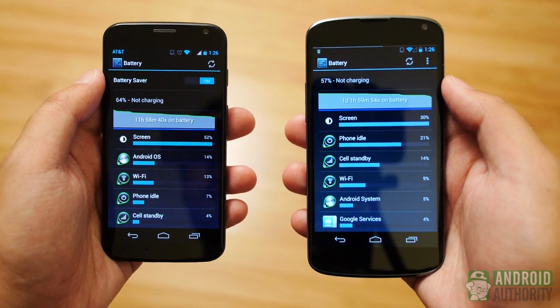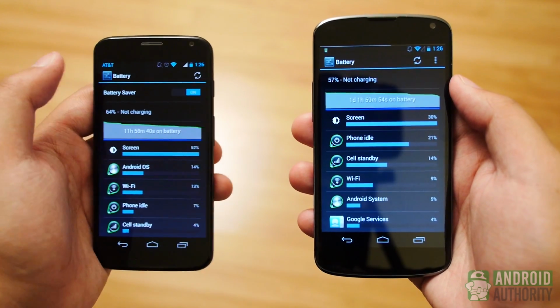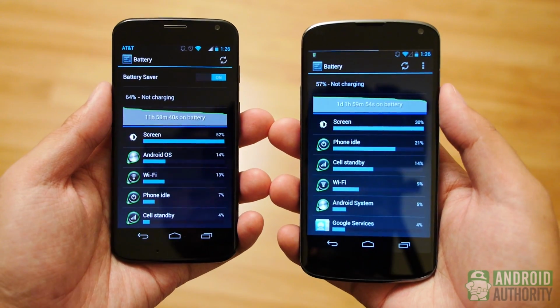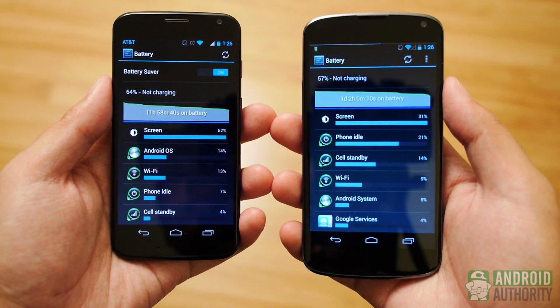In my experience, I've been able to get all the way to bedtime with 30% battery life still available far more consistently with the Moto X than with the Nexus 4. For moderate to somewhat heavy usage, you'll get a whole day's worth easily either way.